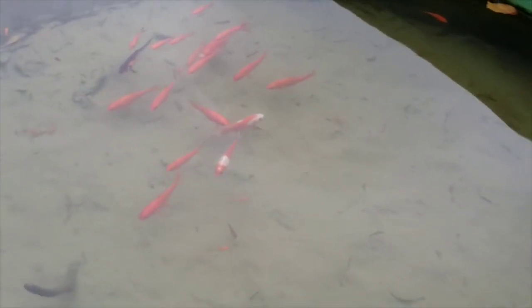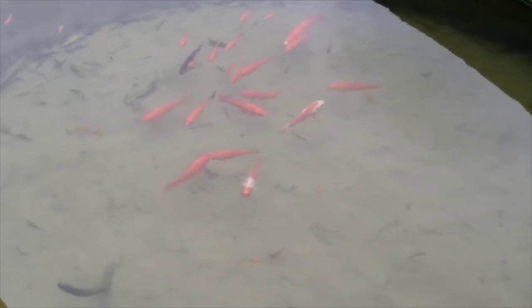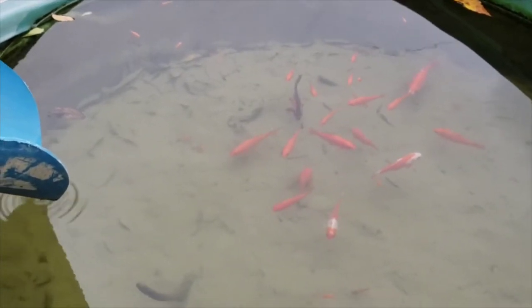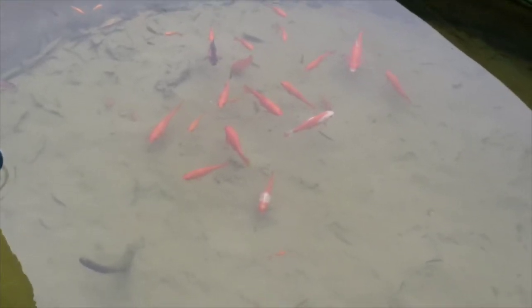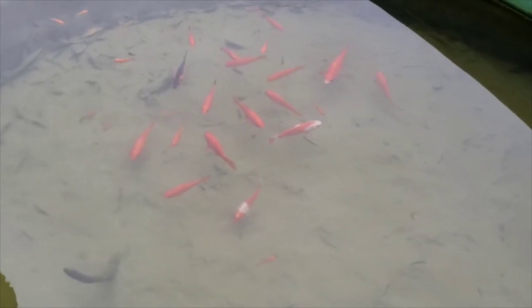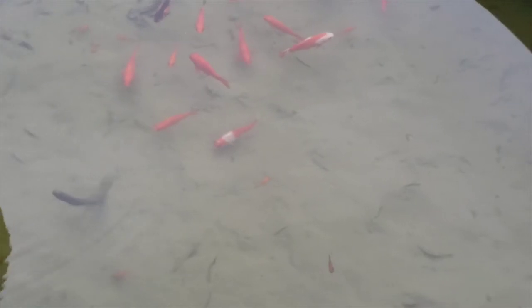Here's some of the bigger ones that are all just swimming around. Now, the main water temp, I don't have a thermometer in there, but it's actually not that cold. The air temp got really cold, but the temperature in here is still pretty warm. It's been cloudy the last few days and raining, so the air temp is cold enough for coat weather. But these guys are doing really good.